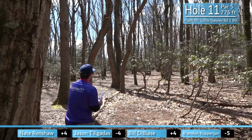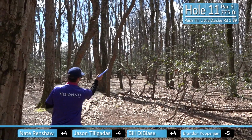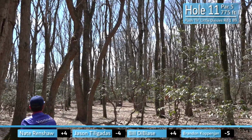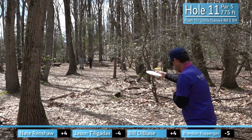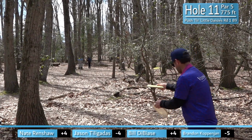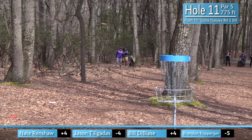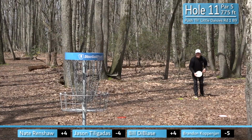And Jay as well, being so far up, even left side. Just a nice little, again, a flex forehand, much shorter than Brandon's, and he's in a very similar position. Oh, and Bill trying to manufacture something and catches the tree. He at least now has an opening, whether he gives it a bit or just lays it up. Ooh, that was a bit alright. Just low.